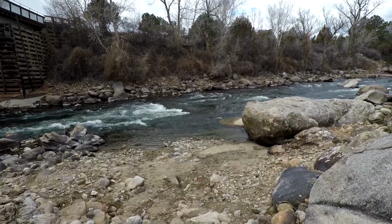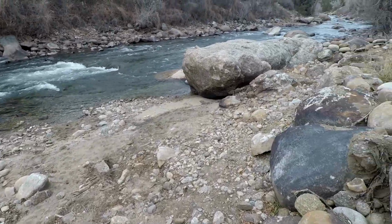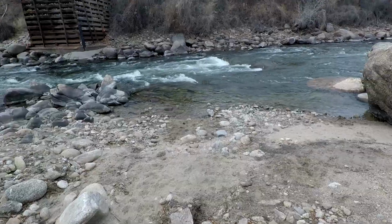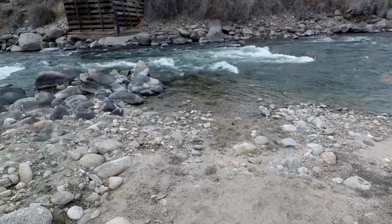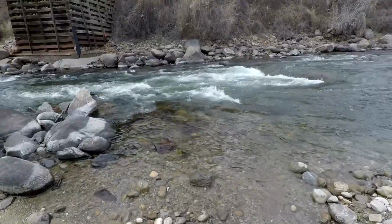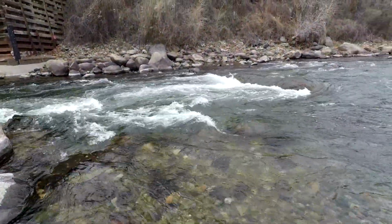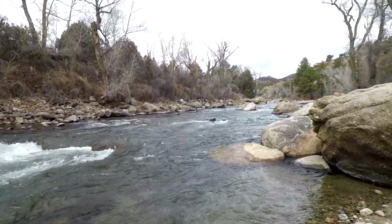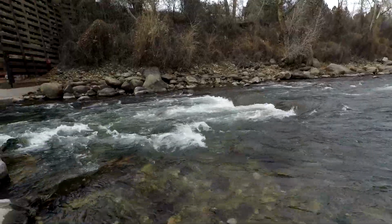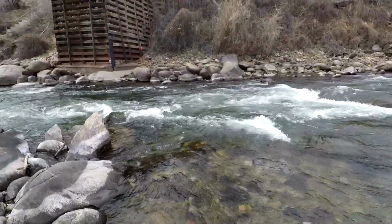Here, I'll tell you what, I'll take you down here to the water. Hope I'm not bumping you around too much. But here we go. Right on the water's edge. And right back up the river. How do you like that sound? I think it sounds really, really good.